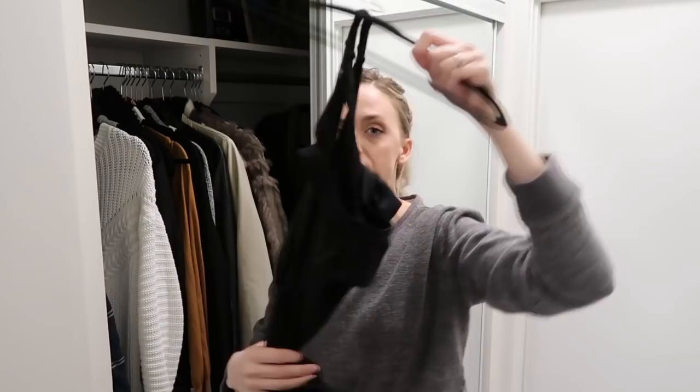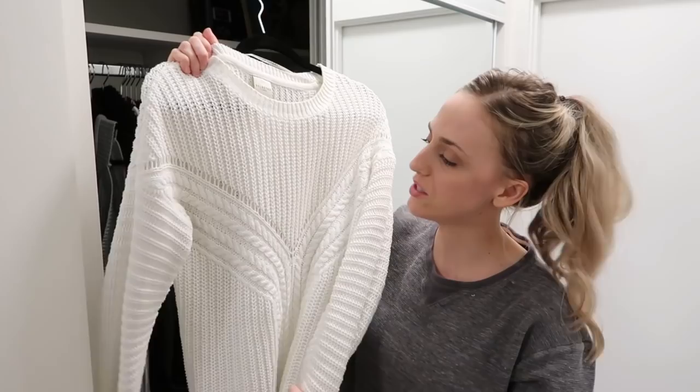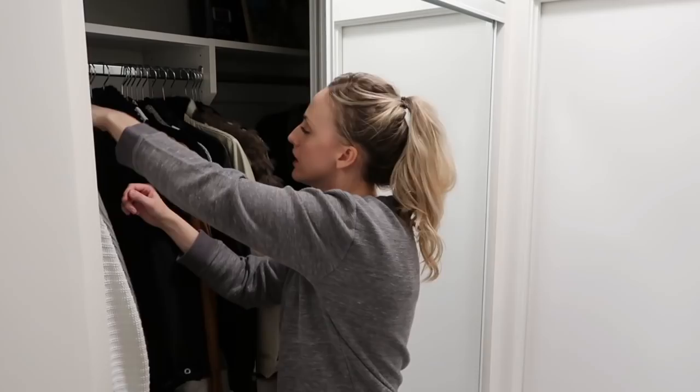I've got this white sweater that I really like to wear. I know that I'm gonna keep this because I actually really like it. Come on, we need to get to the decluttering stuff.